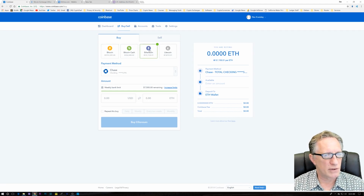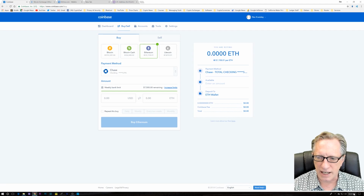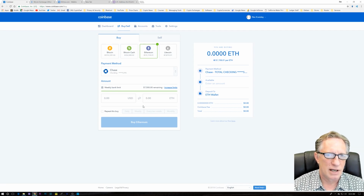Ethereum might be even slower, that might take a week, maybe a week and a half to actually get the Ethereum in the account. I should note that I purchased some Ethereum last week, and it's not even going to be available until the 19th. And I bought it on the 10th or the 11th. So it's going to take a week and a half. And that was with a debit card. If you use the bank account, it's even slower.